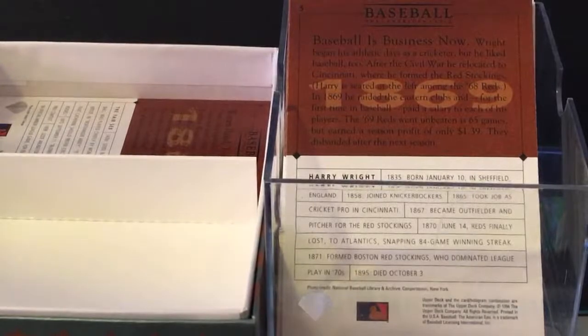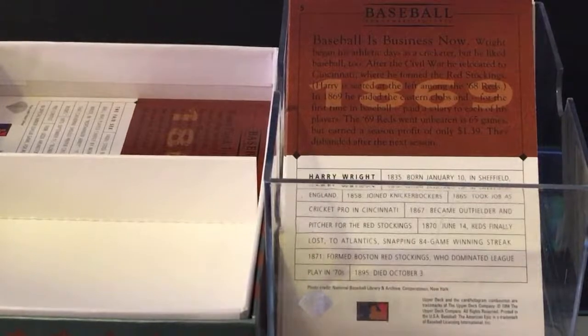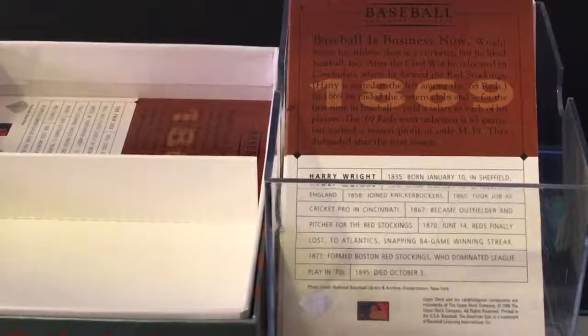Business is business now. Wright began his athletic days as a cricketer, but he liked baseball too. After the Civil War, he relocated to Cincinnati, where he formed the Red Stockings. Harry is seated on the left among the Reds. In 1869, he raided the Eastern clubs and, for the first time in baseball, paid a salary to each of his players. The 1869 Reds went unbeaten in 65 games, but earned a season profit of only $1.39. They disbanded after the next season.